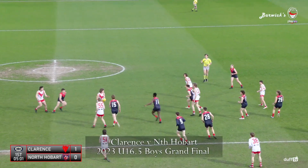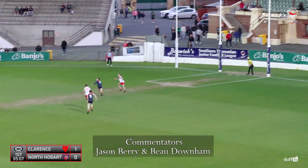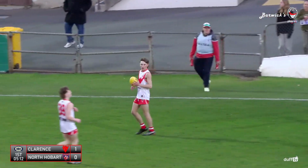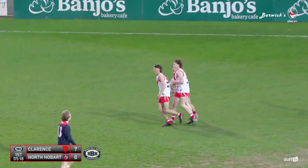Across. Hay again goes backwards before they move forward. One-on-one contest there, Clarence picking it up. Top of the square, and Clarence in a fantastic position. Brody Speed plays on, goes around the body, and Speed makes no mistake and kicks the first one of today's clash.